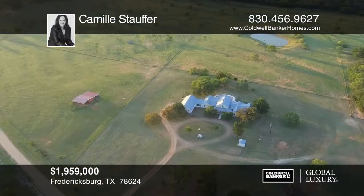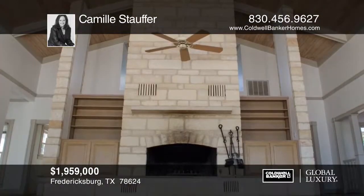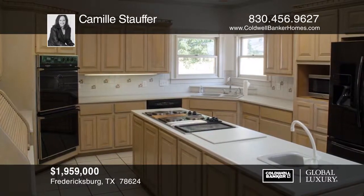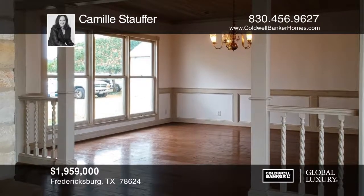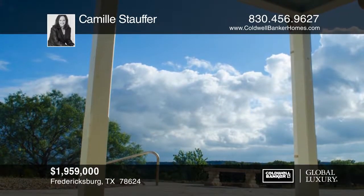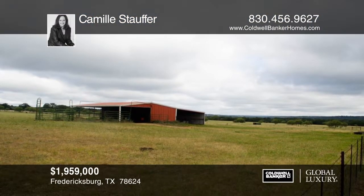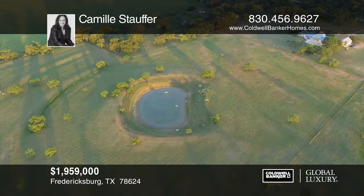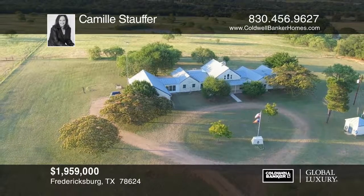This spacious, true ranch-style home is situated on 60-plus acres of open, rolling grassland with just the right amount of shade trees. This 3,781-square-foot retreat reflects the true Texas ranch-style home with a 20-foot-high vaulted ceiling in the family room, a large open kitchen and breakfast room, and a decadent formal dining room. The home is surrounded by beautiful hills and equipped with a barn, stocked pond and tank, and gated and fenced ranges. You don't want to miss it. Call Camille Stauffer today.